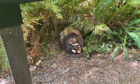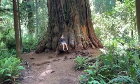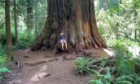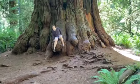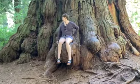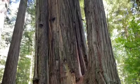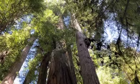First mushrooms spotted. Well, I found a good sitting spot, and now I am stuck. So I'll just sit up here, I guess, for a while. Mommy to the rescue. Take a look at how absolutely huge this one is. Huge.